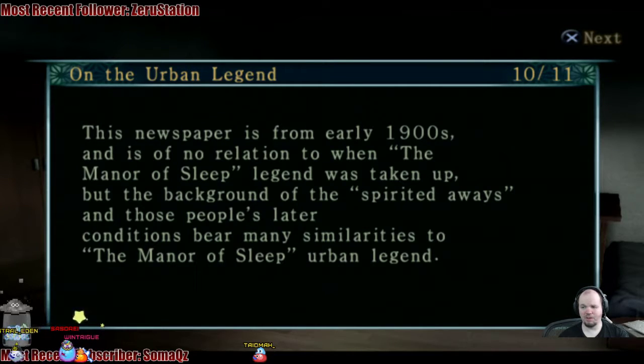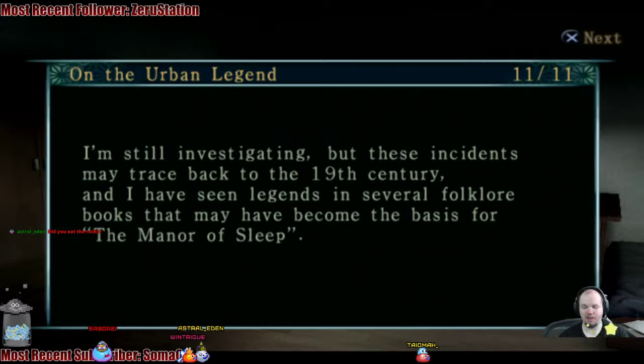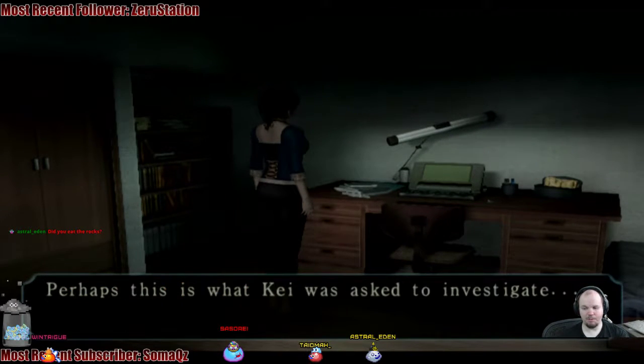This newspaper is from the early 1900s and is of no relation to when the Manor of Sleep legend was taken up, but the background of the spirited aways and those people's later condition bears many similarities to the Manor of Sleep urban legend. I'm still investigating, but these incidents may trace back to the 19th century, and I have been seeing legends in several folklore that may have become the basis for the Manor of Sleep. The House of Sleep urban legend.